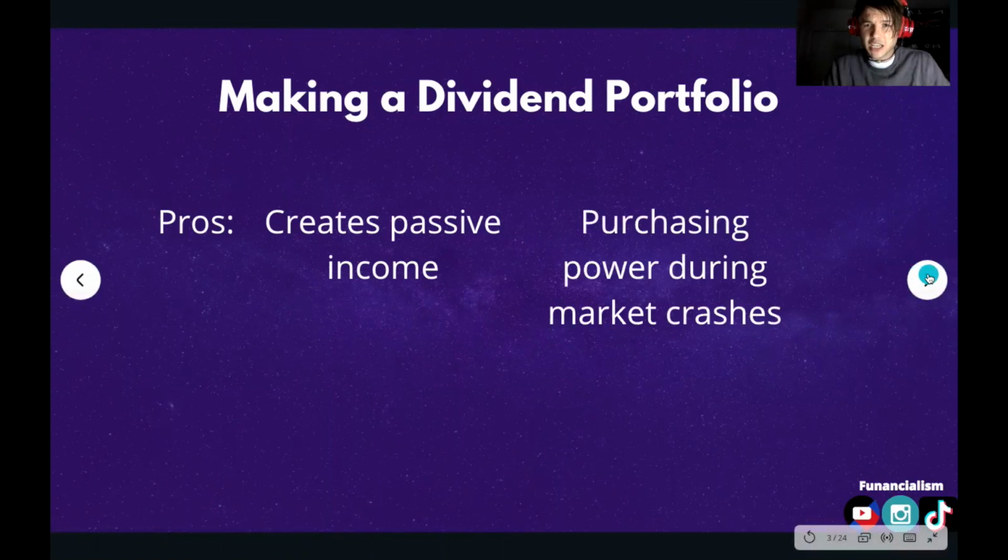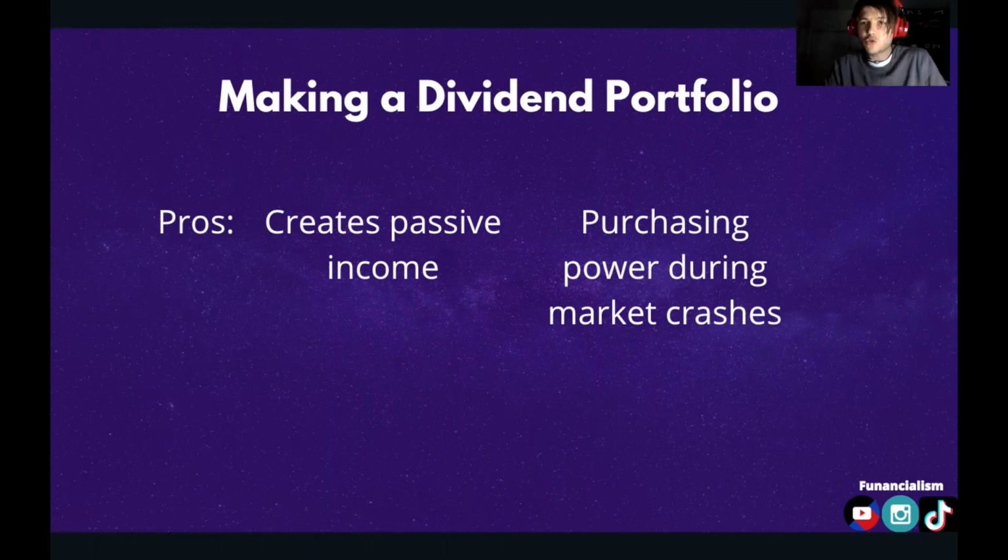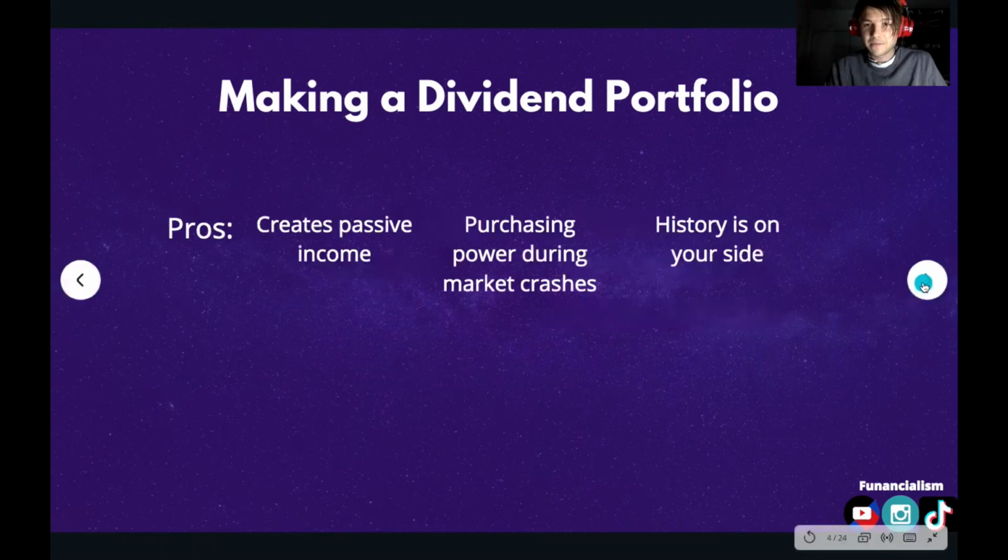What else though? Purchasing power during market crashes. That's right. When the stock market crashes, these dividend paying stocks are still paying you dividends, meaning you can reinvest those dividends into the same stocks. So you're actually buying stocks at really low prices, or relatively low prices if there's a market crash. During the 1930s, the dividend yield was so high during the Great Depression, where investors were having 14% average dividend yields from the top 30 companies. I know that's a little off topic and overwhelming, but hopefully by the end of this video, a lot of that is going to make more sense.